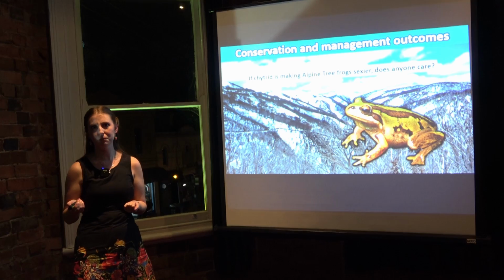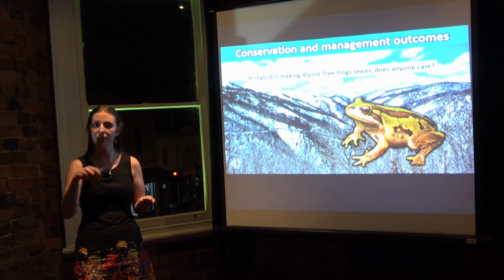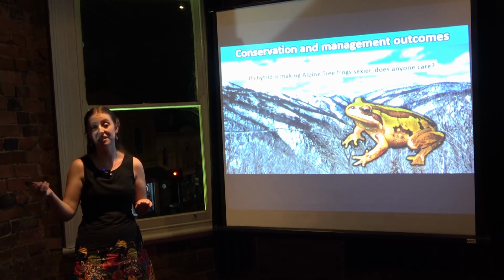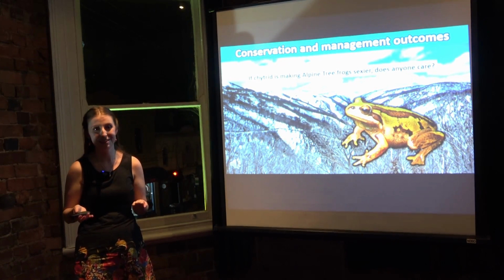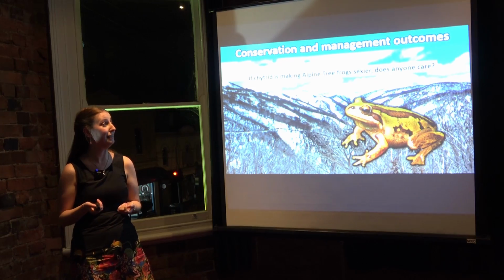But it could also be really bad news if infected males are becoming sexier. If they breed more, not necessarily the best genes are being passed on if these heavily infected males are being chosen by females to breed. So there may not be a lot of hope for Alpine tree frogs adapting to chytrid fungus in the future, which makes me a bit sad.